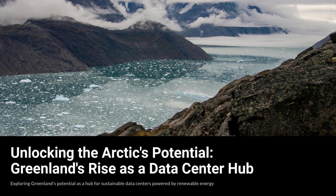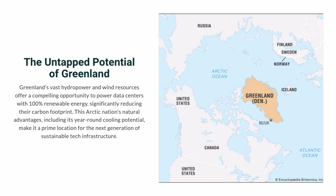Absolutely. We could be talking about a total shift in how we think about where these massive data centers are located and why. So for our listeners who haven't encountered this yet, let's start with the basics. What's got the tech world so interested in Greenland in the first place? In a word, potential. Picture this. A single glacier in Greenland, just one, could potentially generate enough hydropower to power all the homes in a city the size of San Francisco.